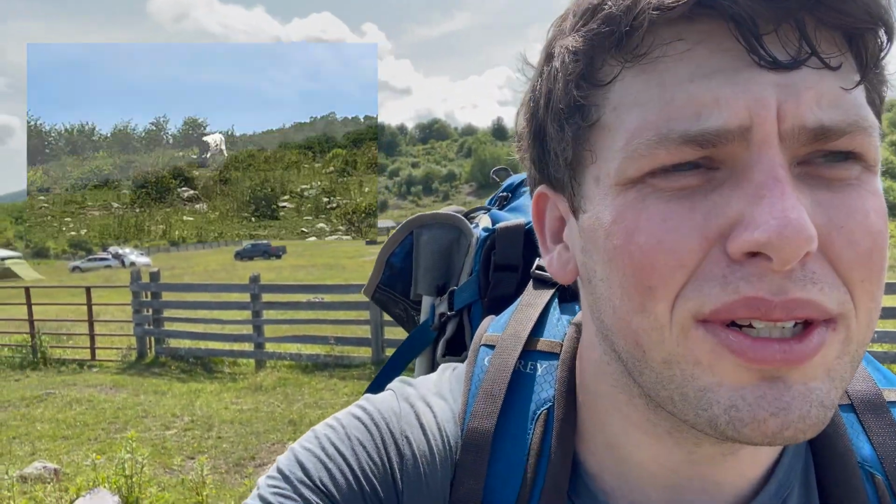Just made it to what they call the scales. They used to weigh cattle up here. About 11 miles in. 4 hours, 45 minutes. Got about 1.5 miles left for the day. Stopped up here on the highlands. Got a lot of breeze.